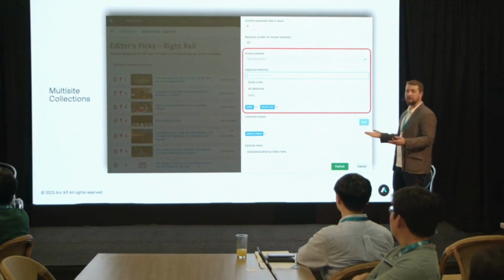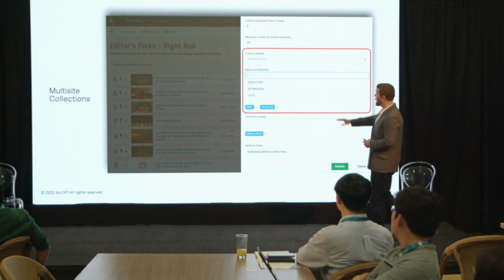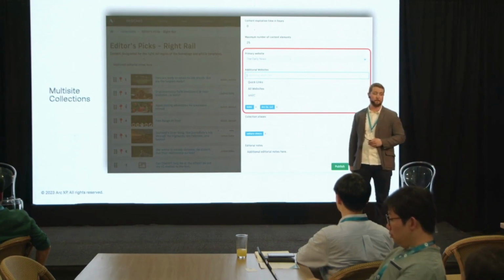So what that looks like, back in that one screen of the configuration of the collection itself, we have your primary website, but then you can add your additional websites. So that's the key.